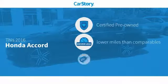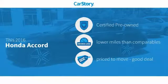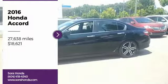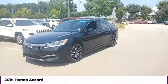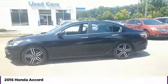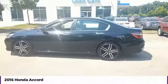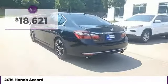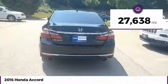Car Story research indicates this vehicle as certified pre-owned, low miles, and a good deal, and has been listed as an IIHS top safety pick with these ratings. You are going to love the 2016 Accord. Ingeniously simple, yet overflowing with luxury and technological creativity. All that and more in the Accord, and is priced below $20,000. This vehicle has less than 30,000 miles.